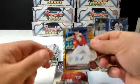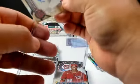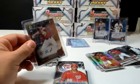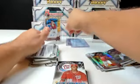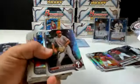And then we opened up right to the next auto, Landon Sims with a Gold Wave. This one going out to the Arizona Diamondbacks spot, Landon Sims. A 1st round pick, 34th overall. Very nice. So that'll go out to the Diamondbacks.